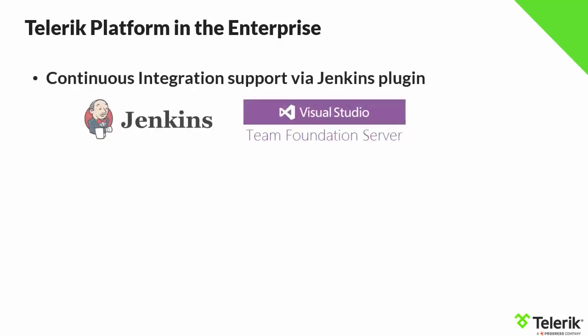Now, Telerik Platform in the enterprise is a huge topic, and I can't really do it justice here. I can, however, give you some brief updates on what is coming. If you use Telerik Platform in the enterprise, you'll most likely want the ability to include cloud builds in your existing continuous integration workflow. Now, I'm pleased to say with this release, we'll be offering a beta version of CI builds with a Jenkins plugin. We're also working on plans to support TFS next year.